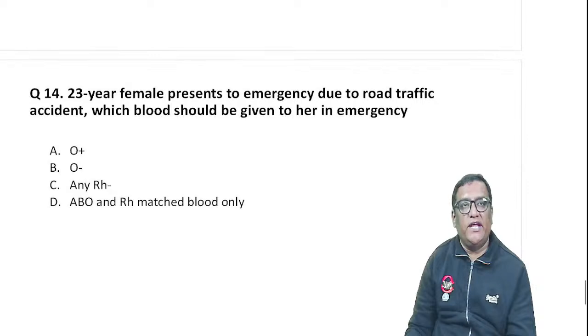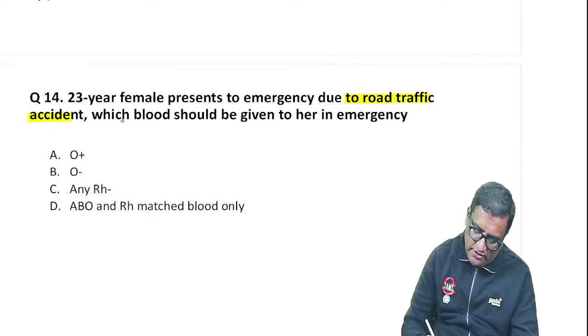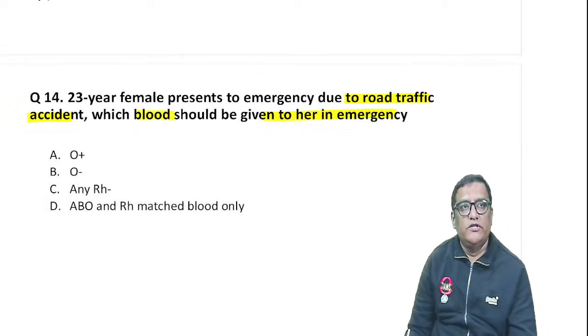Next, question number 14. A 23-year-old female presents to emergency due to a road traffic accident. Which blood should be given to her in emergency? O positive, O negative, any RH negative, or ABO and RH matched blood only. Which one will you give?